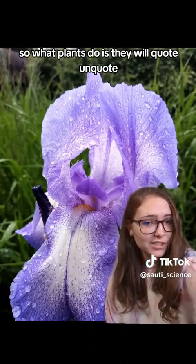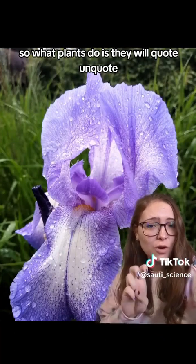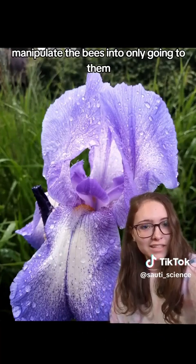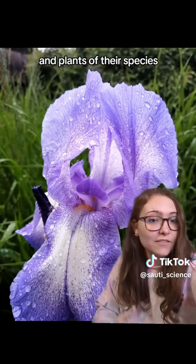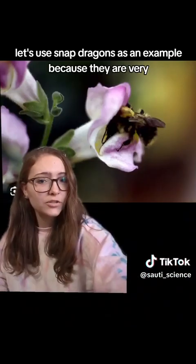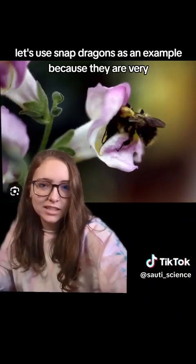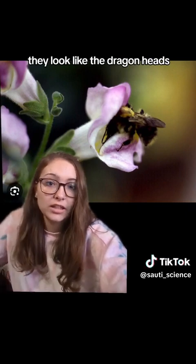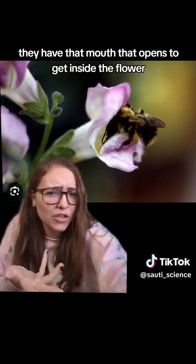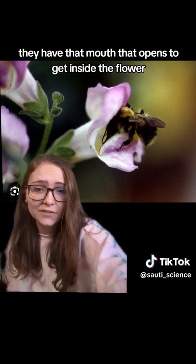It doesn't want that. It wants other iris pollen. So what plants do is they will, quote unquote, manipulate the bees into only going to them and plants of their species. Let's use snapdragons as an example because they are a very interesting looking flower. They look like dragon heads. They have that mouth that opens to get inside the flower.